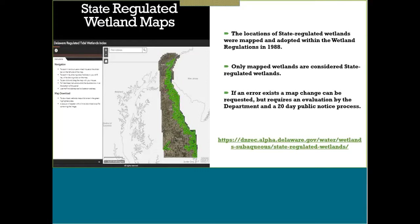And then also, we do have a map change process. If you download one of those black and white maps and you have concerns that it's saying there's wetlands where in the field you're not finding the elevation or the wetland vegetation in those areas, then you can request a map change. That is something you would have to apply for, and you'd have to provide data to back that up, as far as submitting a survey that also shows what vegetation is growing in that area.